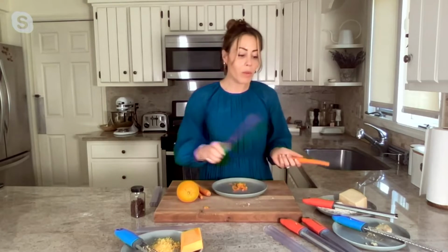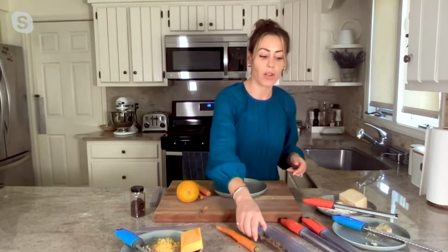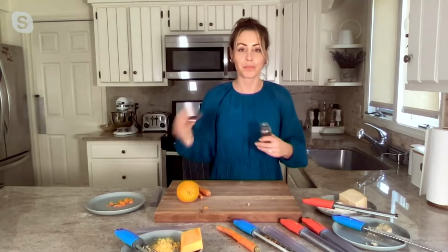So we really encourage home cooks to be rethinking the way that we're using graters with these 3 different types of blades so that you can use it for things beyond cheese and lemon zest, which is what most people know them for. What do you use the ribbons for?